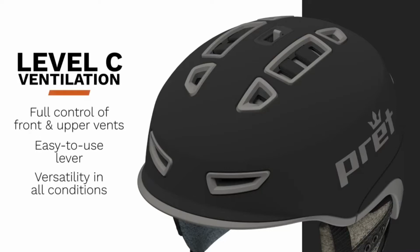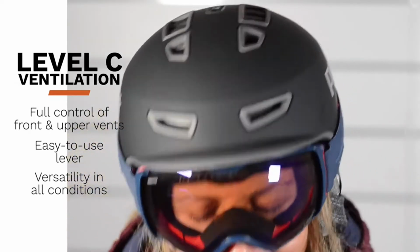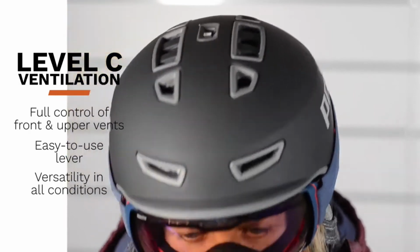The Level C ventilation allows you to open and close your vents seamlessly with the flick of a lever. That means you can open it up on those warm spring days and shut it down when temps are dropping, or go back and forth when you're out for a full day on the hill.